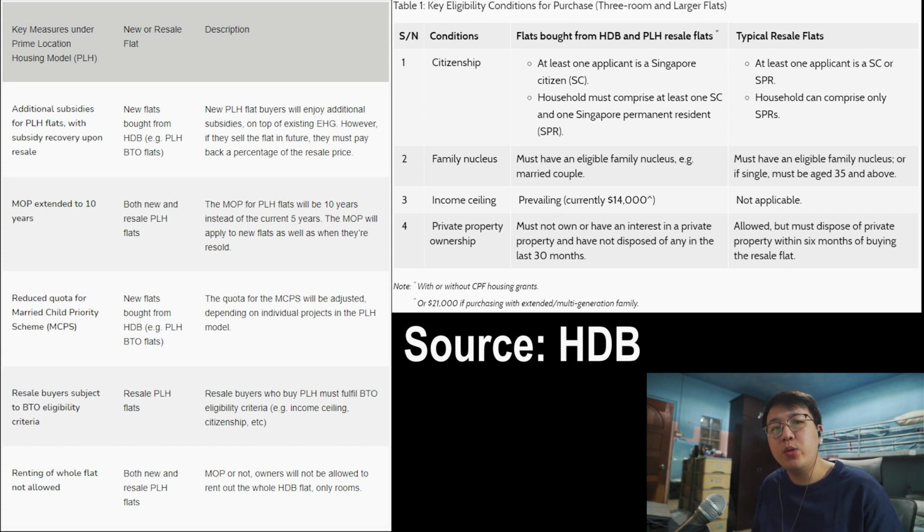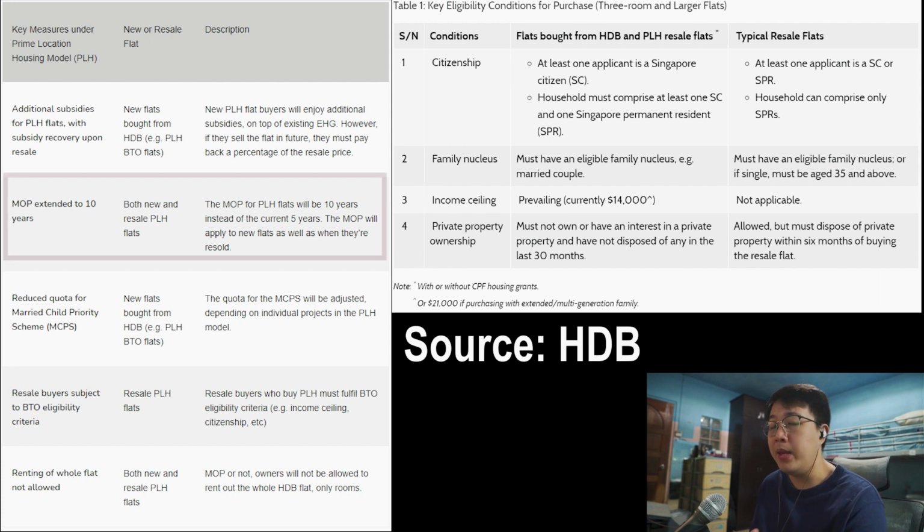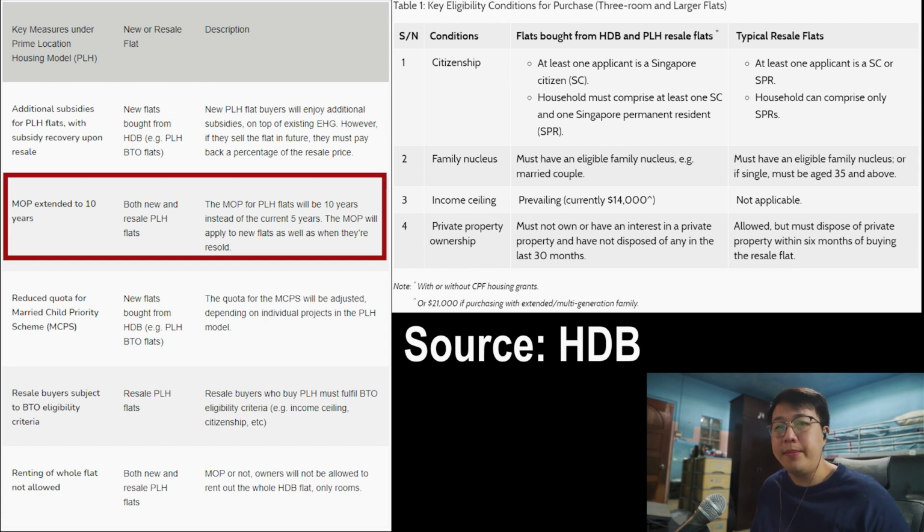So what's the difference between the PLH model and a normal BTO project? The first and biggest difference is the minimum occupation period. So for the PLH model, you have an MOP of 10 years, which means you can only sell your home or purchase a private property after 10 years of staying in the HDB flat. This is a much longer time compared to 5 years in the normal BTO projects.